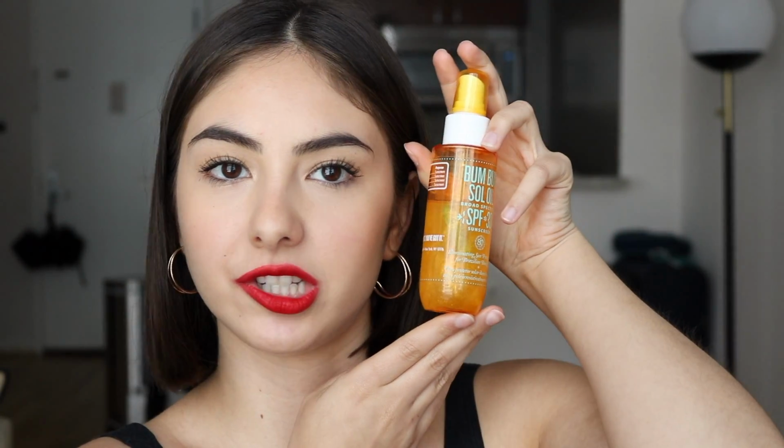Last but not least, in the beauty category is a very unusual product for me. I don't normally talk about body products. This is the Sol de Janeiro Bum Bum Sol Oil Broad Spectrum SPF 30. And this, I need to show you the full effect. If you've gone on my Instagram, you've seen this in action, but honestly, let me just talk to you about it for a second. This is a freaking sunscreen.